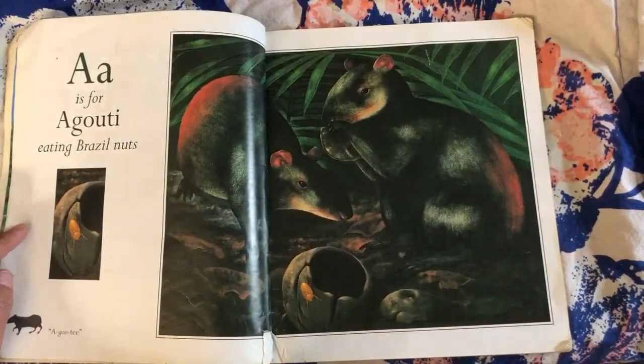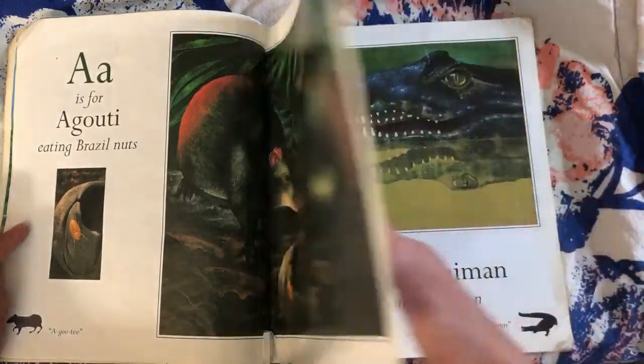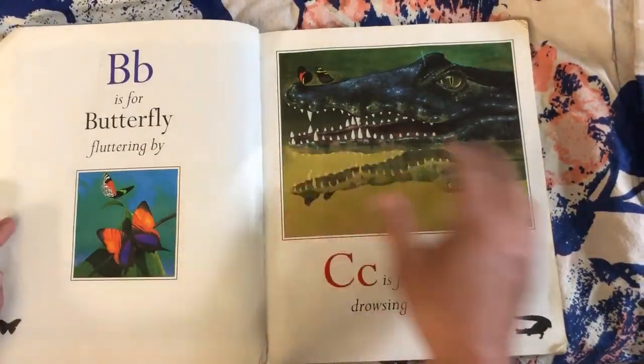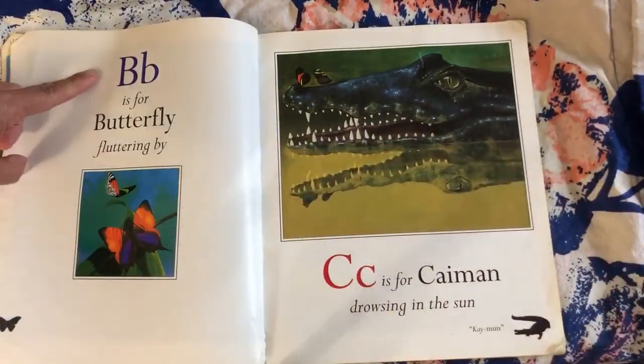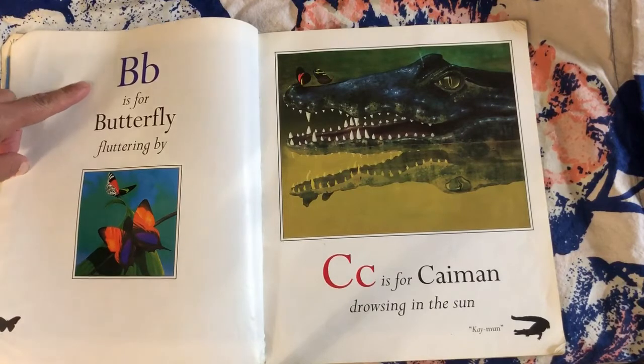A is for agouti, eating Brazil nuts. B is for butterfly, fluttering by.